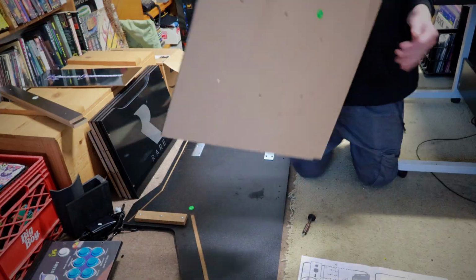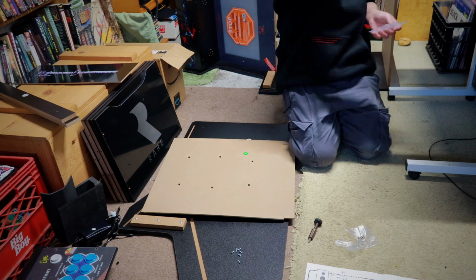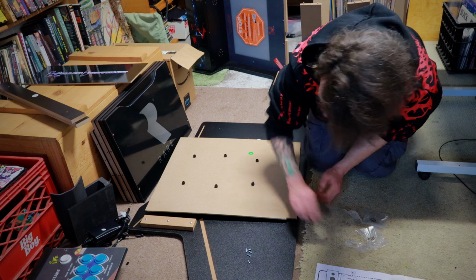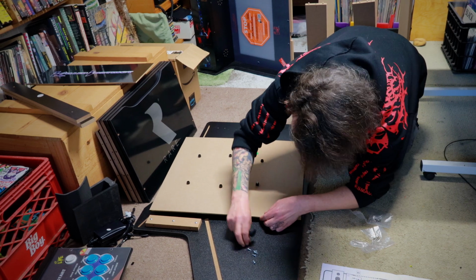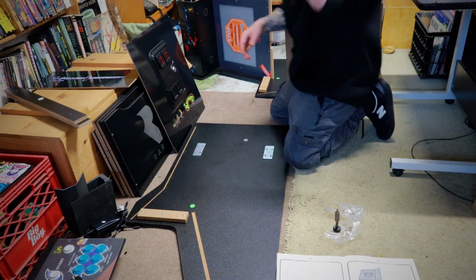Up next, we're going to actually attach the coin door here. There's a couple of little plastic pegs and some screws. I ran out of video before, so I didn't actually show the riser being built, but it was pretty simple, just a couple of square panels all put together in the middle.